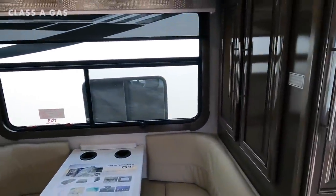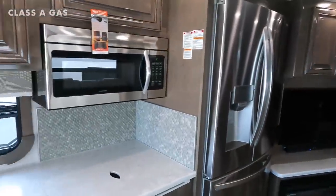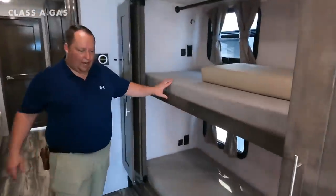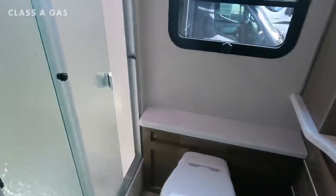Look at that storage right there. You got your theater seats directly across from your TV. Nice, great kitchen here. Looks also really nice. Bunk beds right here that do flip up. Very nice. Bath and a half. Two full bathrooms. Two full baths. So this is competing with your Bounder 36F and everything.